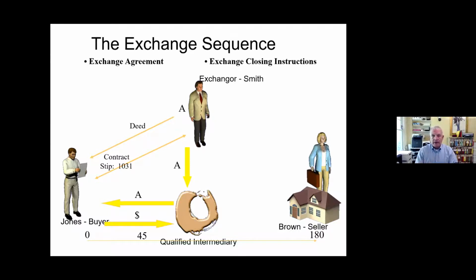So back to the timeline. On or before the 45th day, you've got to identify uniquely in writing, which generally means a street address, city, state, zip code. It includes a unit number. If it's a condominium, you've got to specify the unit. It's got to uniquely identify the replacement property.